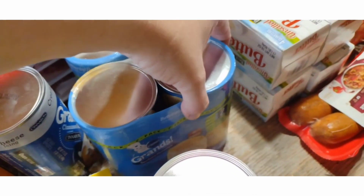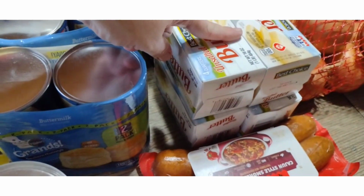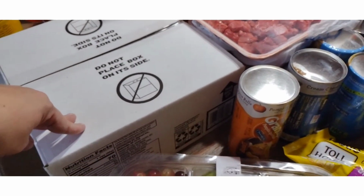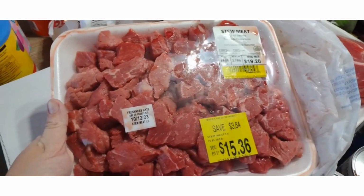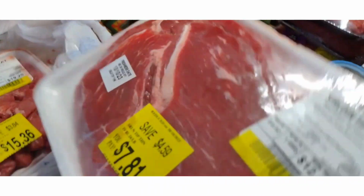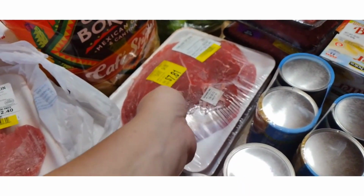Grabbed 4 things of biscuits. I usually buy the frozen ones, but they've been stuck together every time I buy them lately. Grabbed some smoked sausages, 4 things of butter. Got a box of 60 eggs, which was like $5.54, I believe. Stew meat was on markdown, so I grabbed 1 of those for $15.36, and I'm going to divide that in 2 packages. These sirloin steaks are thin sliced, but there's 3 in a package, and they were on markdown.